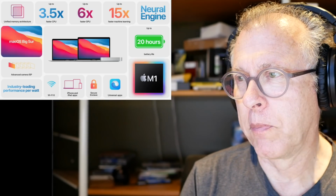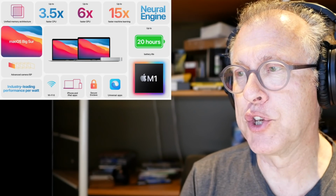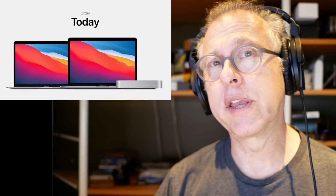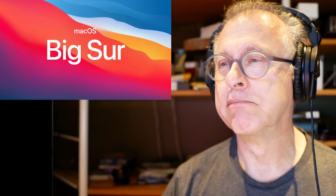All looks good. Up to 20 hours of battery life. So that's a killer feature. I wonder what the battery life is on the Mac Mini. Oh, they plug it in. Oh, we can order them today. Next week. Okay. They have been cranking up the factories. I wonder about the software. So I wonder if they're going to have an M2 for the next lineup of Apple professional products.